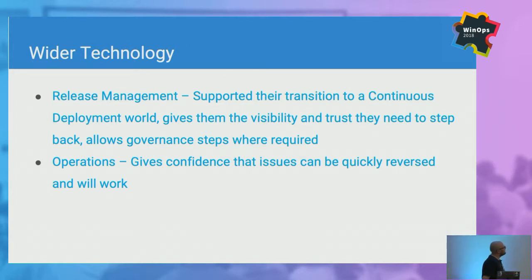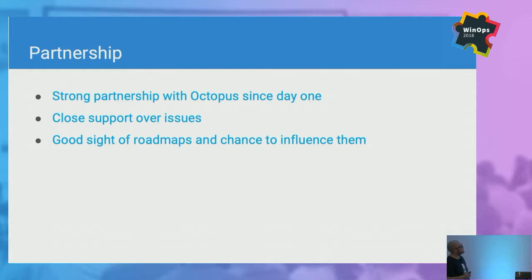Release management. Obviously, that gives you the visibility. Operations, again, really ties back into the trust bit and confidence. Because it is so repeatable and reliable and consistent, it does go wrong occasionally. I'm not saying this won't fix everything, but what it does do is give you that confidence, obviously, and the rollback plan as well. That was always one of those things that I really like.